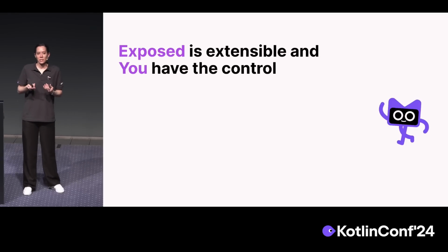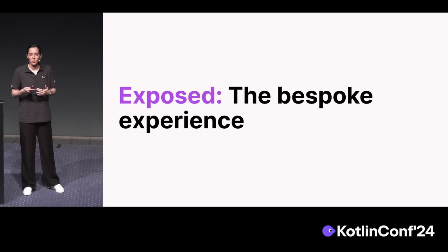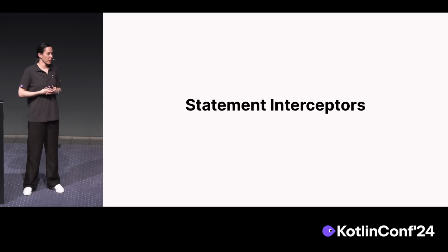So I'm going to very lightly touch on 3 ways that Exposed allows you to tailor your experience using it to your specific needs. The first being actually taking advantage of statement interceptors.